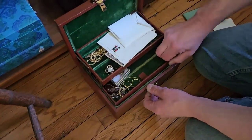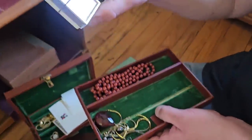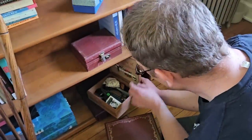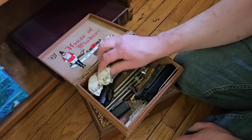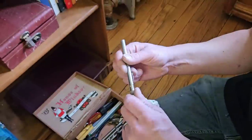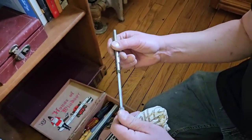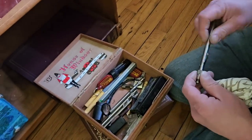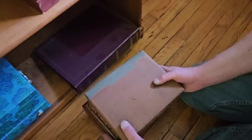Shelf under here. Nope, nothing underneath there. Pair of earrings right here. What is this? What are these things? Thermometer? Huh. Thermometer, magnifying glasses. Interesting.